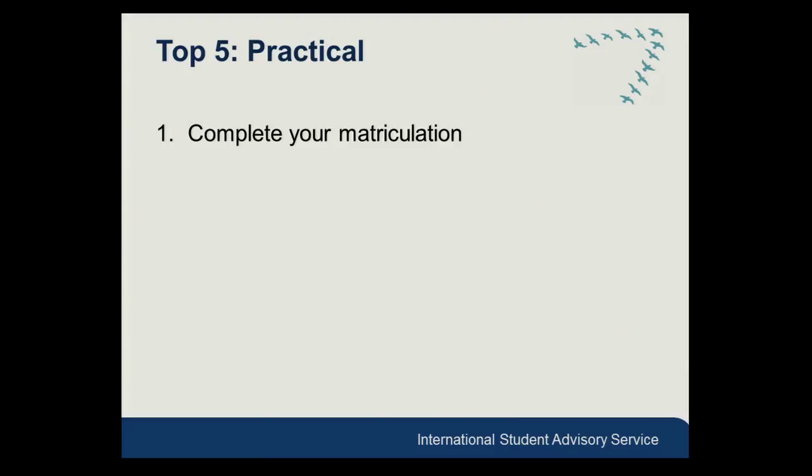So, top 5 practical. There's been some great tips there by the previous speakers. Completing your matriculation is essential, getting your student card, making sure you've met your personal tutor, making sure that you're formally a student at the University of Edinburgh is very important for a number of reasons, including making sure you don't get charged for council tax, that you can register with a doctor, that you can open a bank account, all these sorts of things.